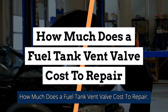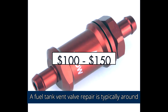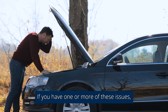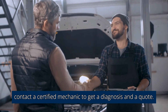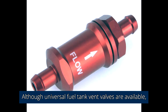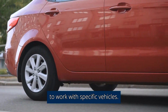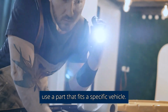How much does a fuel tank vent valve cost to repair? A fuel tank vent valve repair is typically around $100 to $150 depending on the issue. If you have one or more of these issues, contact a certified mechanic to get a diagnosis and a quote. Are fuel tank vent valves universal? Although universal fuel tank vent valves are available, most cars have unique components designed to work with specific vehicles. So when it comes to replacing a fuel tank valve, use a part that fits a specific vehicle.